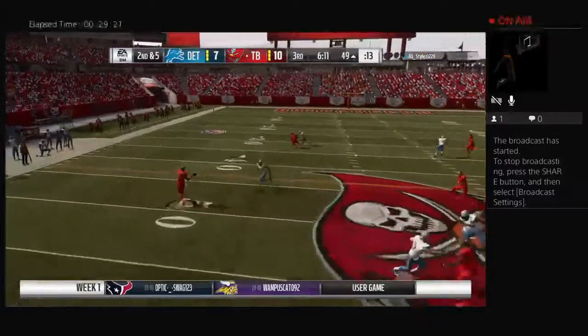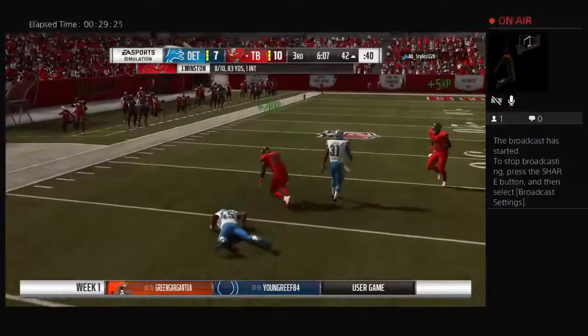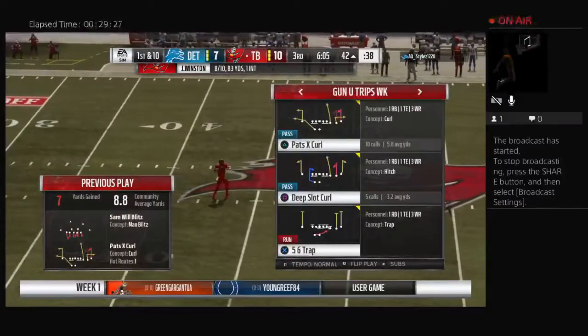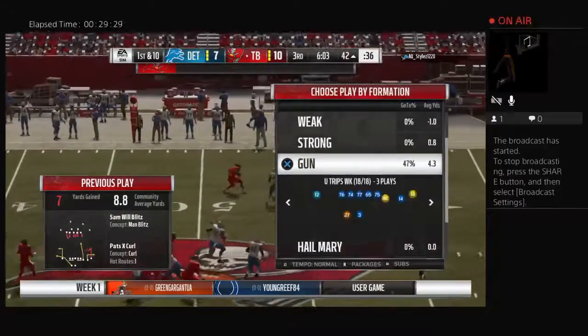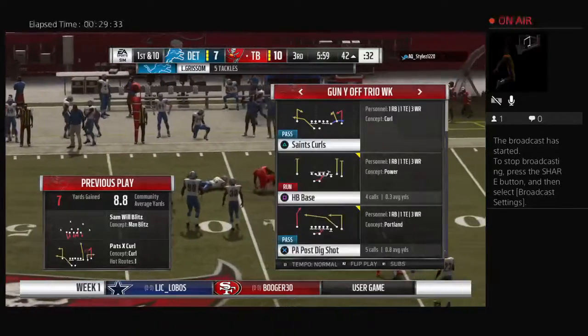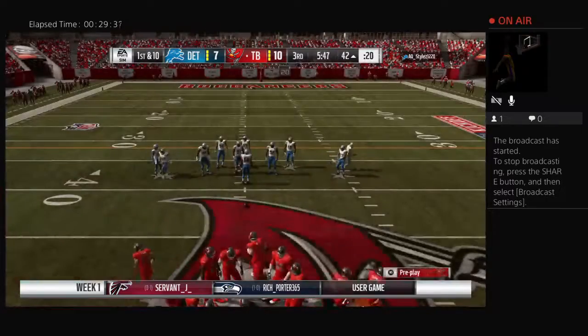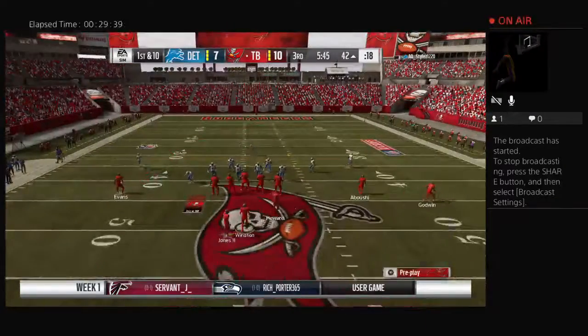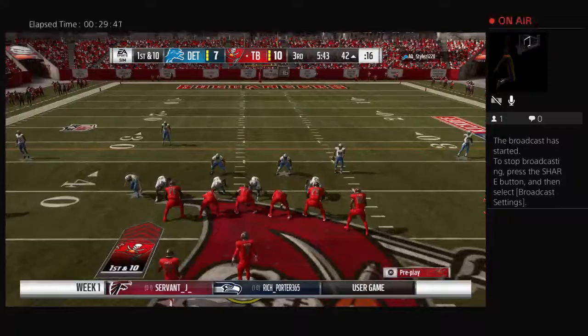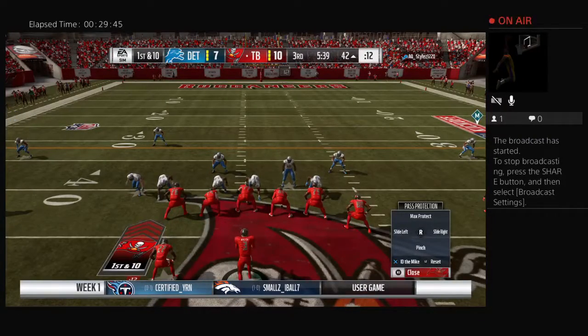Working out of the gun. Winston drops it to Jones in the flat. And this time he's able to take it down to the 42. 7 yards there. Good enough to move the sticks. So many times you hear today's NFL described as a space game. Get your best players into space with the football in their hands. That's why sometimes you just swing it out to your runner, get him out in the flat, and let him have a chance to make people miss in open field.